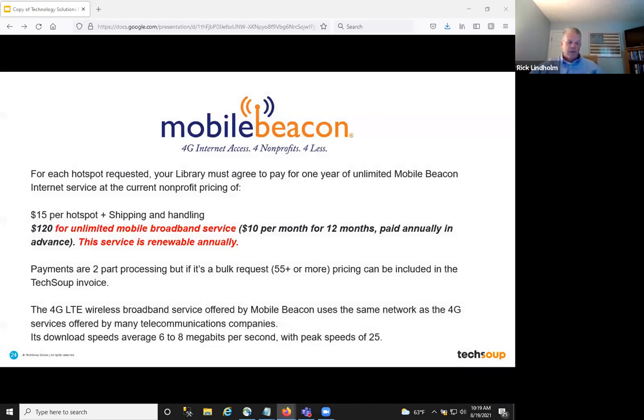The way the process works is when you are ready, you would go to TechSoup, search Mobile Beacon, and there you will see our offer from 1 to 11 devices. This is per branch per fiscal year. You will pay TechSoup an admin fee of $15 per device, and within 24 to 48 hours, they will email you a fulfillment email with the instructions and code you need to apply on our site. There, you will pay Mobile Beacon the $120 for the year of service, which is the $10 per month plus shipping, which is based on the number of devices you take.